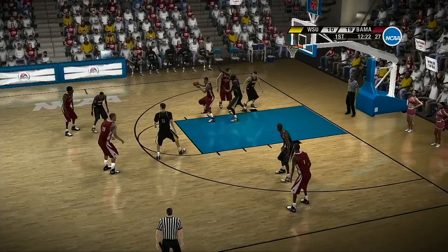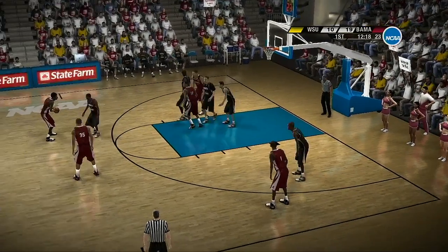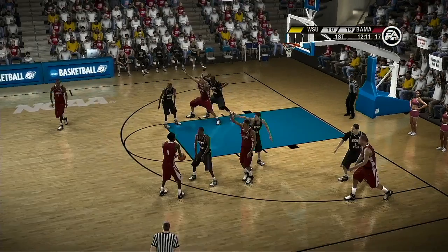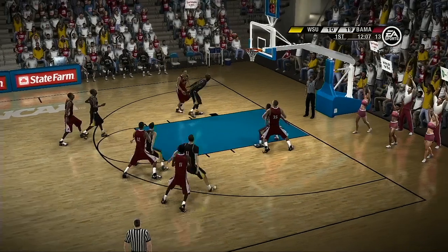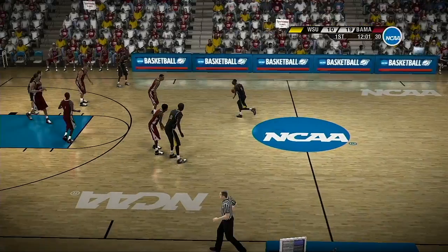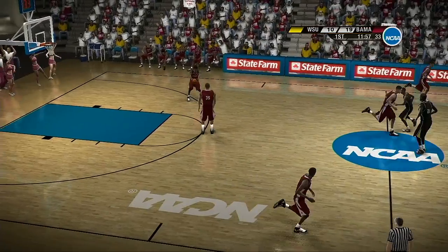Pumping inside. Top of the circle, they work it around the perimeter. There's a double team waiting there. And he'll kick it back outside. He pump fakes. Got the high pick. He shoots from the top of the circle. Misses the try. This zone has this offense's number, Dick. They got him under lock and key, Brad. The frustration right there.